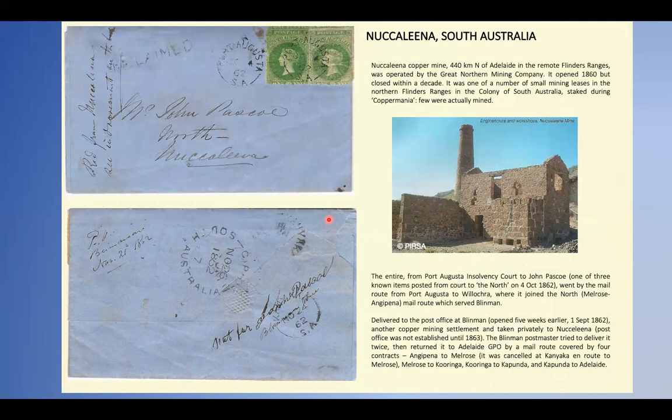Other smaller mines were prospected around the colony, often in remote locations like Nukulina in the South Australian outback. This cover was sent to Nukulina, and we're going to look at that because it's a small, but actually very interesting part of the story of Coppermania. It's a gem to a thematic collector because not only is it philately very important, but it's also very important thematically. It is likely one of the first postal items to be delivered to Nukulina and returned from there. So it actually went through the town.